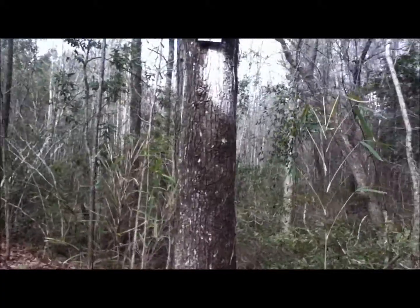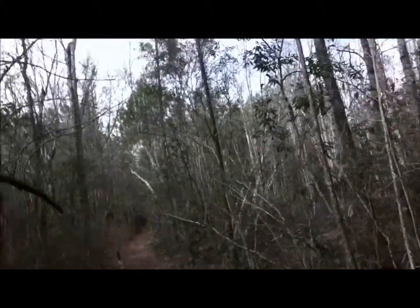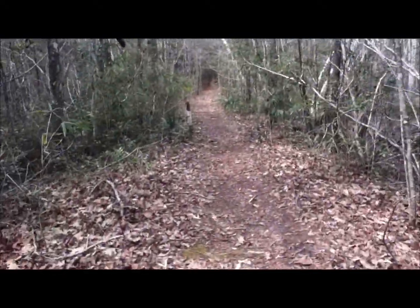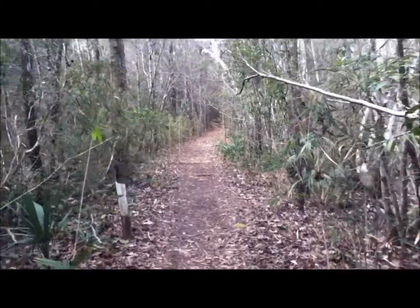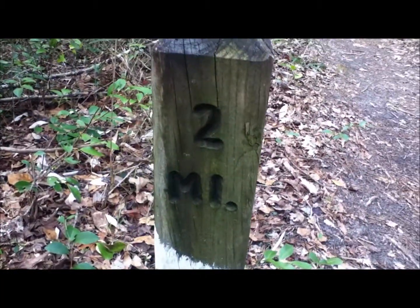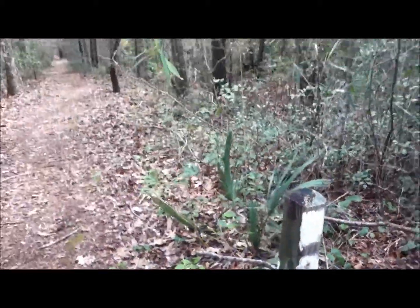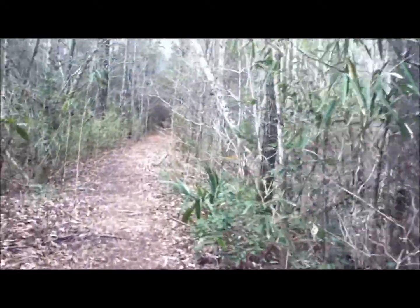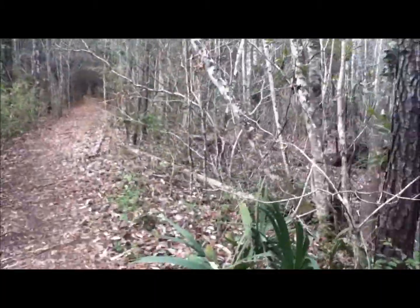Alright guys, mile 2 from the T, 17 T. And we got another marker here. Mile 2. Pretty cool, pretty cool. I just love this dense forest type feel. It's really, really nice.